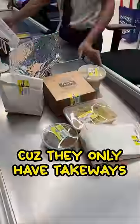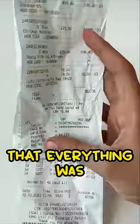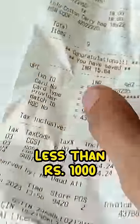Minus point, because they only have takeaway. Plus point, everything was less than 1,000 rupees. The cake was an amazing ending to the meal. 10 out of 10.